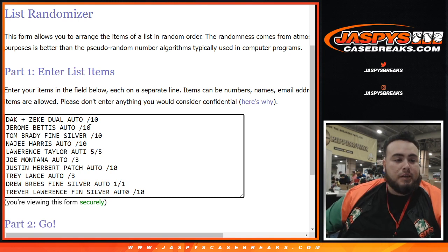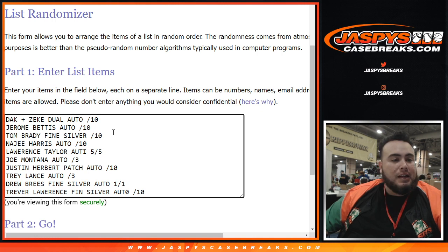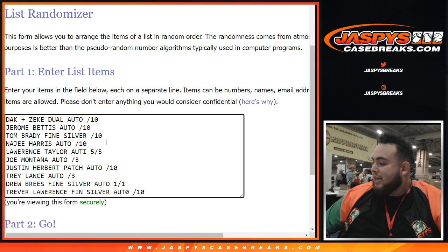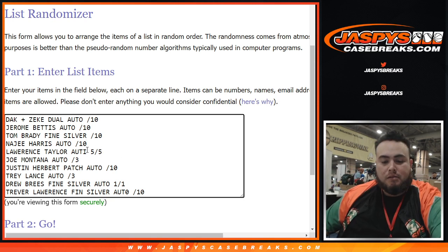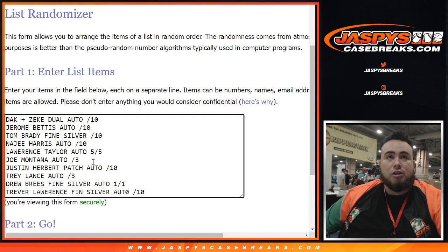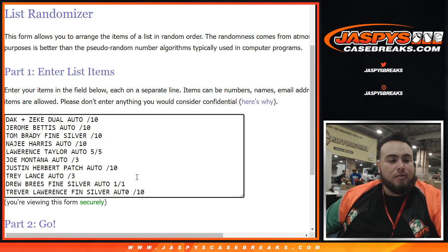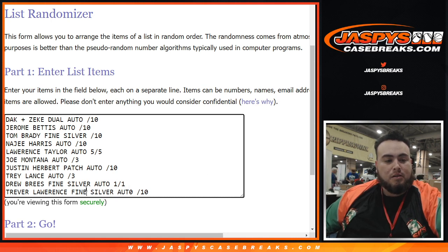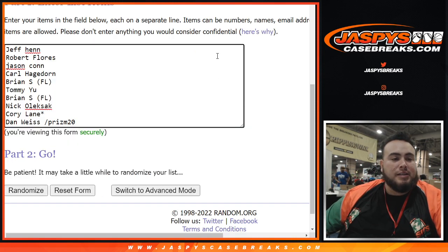Alrighty, so just to double check there, we have the Dak Zeke dual autograph to 10, Jerome Bettis to 10, Tom Brady fine silver to 10, Najee Harris autograph to 10, we got Lawrence Taylor 5 of 5, Joe Montana auto out of 3, Justin Herbert patch autograph to 10, Trey Lance auto to 3, Drew Brees fine silver autograph 1 of 1, and then Trevor Lawrence fine silver auto to 10. So there are the 10 hits. Again, those are the 10 customer names.